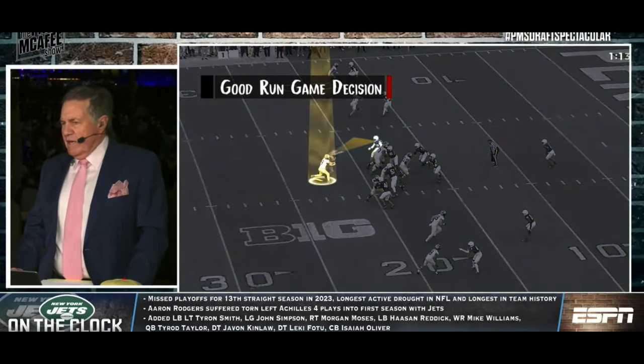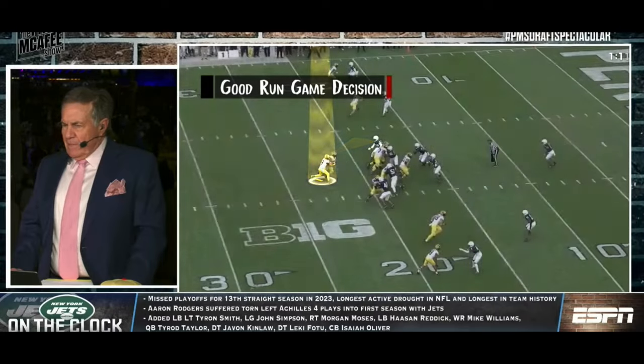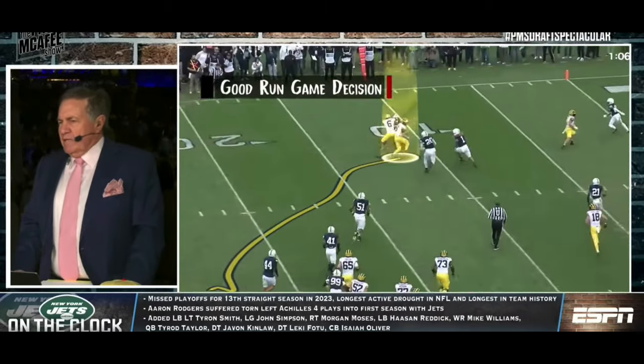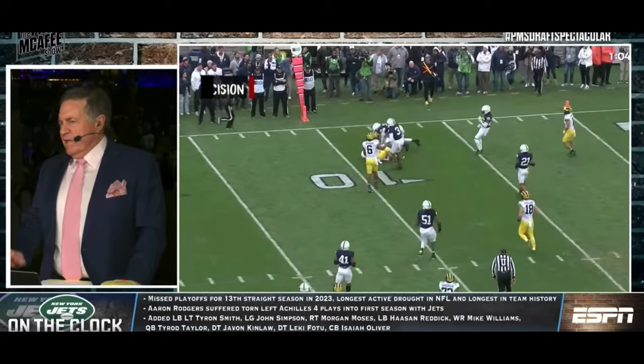Here's another second down play where he's got to read the defensive end and the rotation on the top. At the top of the screen here, pulls the ball and outruns Isaac. Edge, bearing down. Gets a first down.